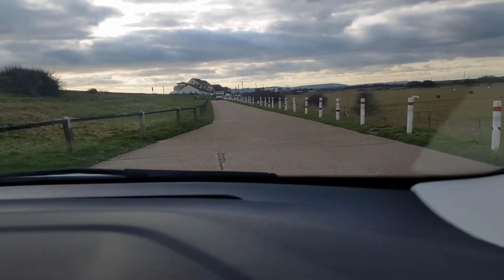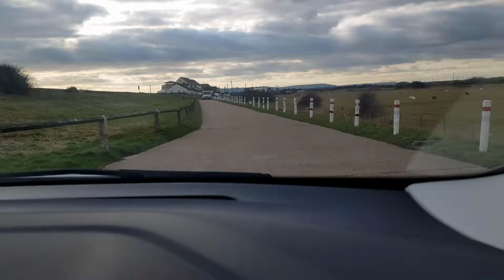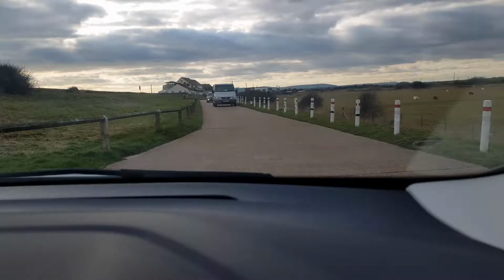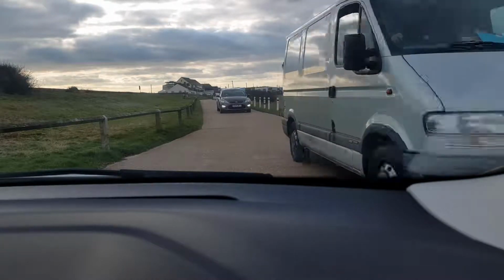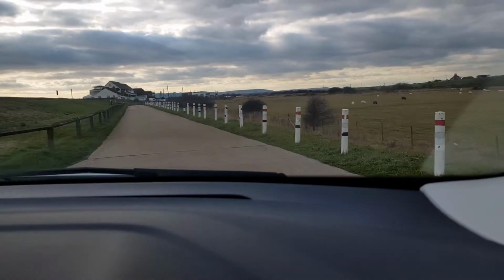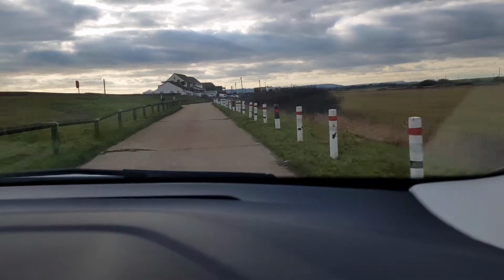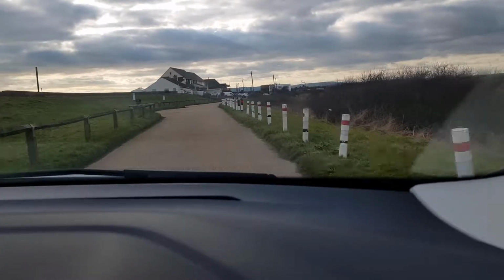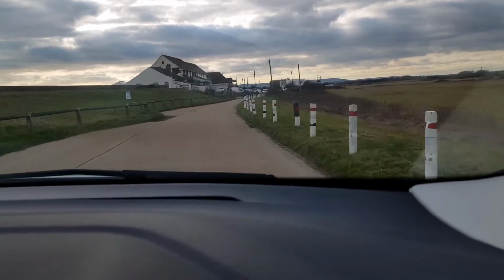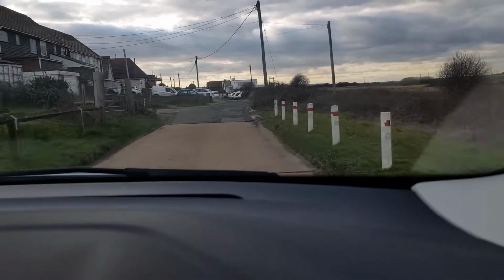I have to give way. This is like a one way or a single road. Again, I should put it on the brake. Oops, a little bit of shadow there. 17. I changed from first to second at 17 miles per hour. Really quick, it speeds up really quick.